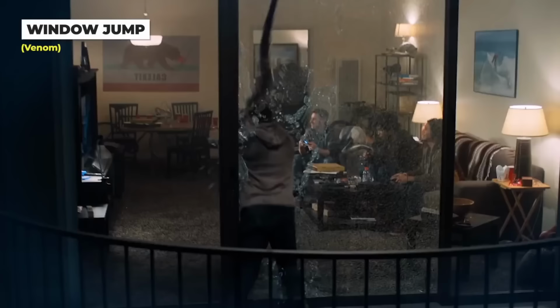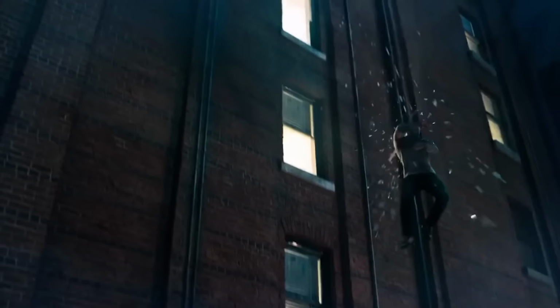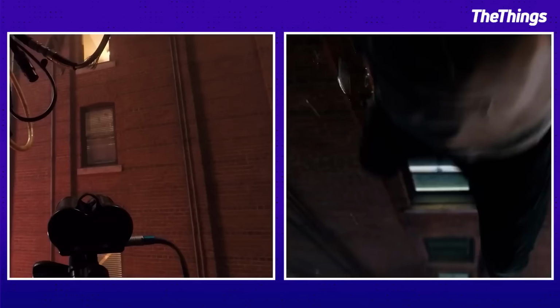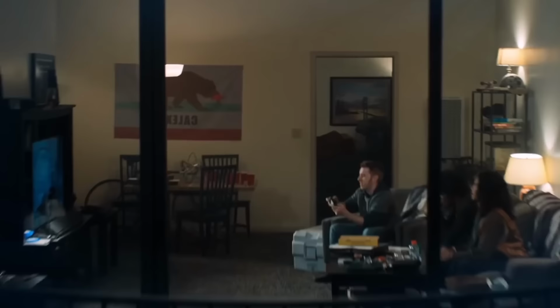There were a fair number of window jumps in the first Venom film. Some simple leaps from inside a corridor, shattering glass in the midst, and in other cases, epic leaps through the air. In both cases, CGI played a key role, filling in the scenery and making performers look like they're really soaring. Especially when it came to all the Venom detailing.